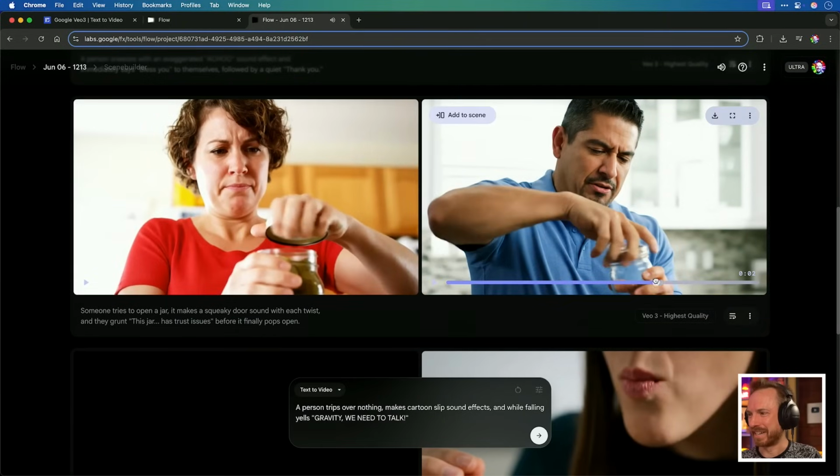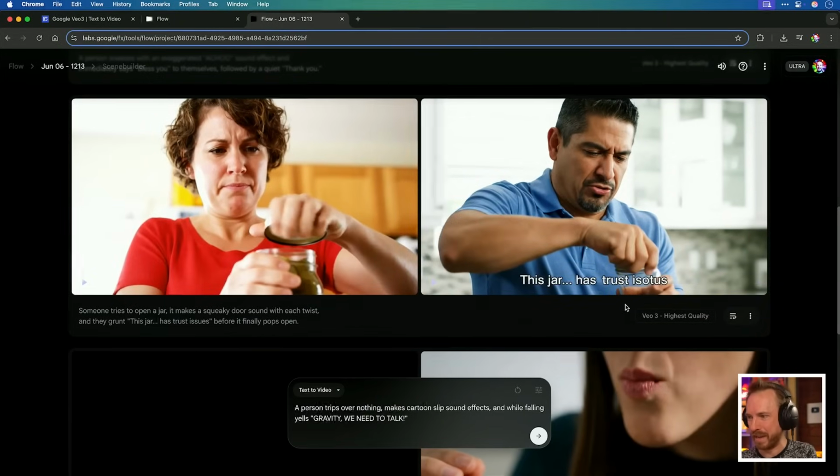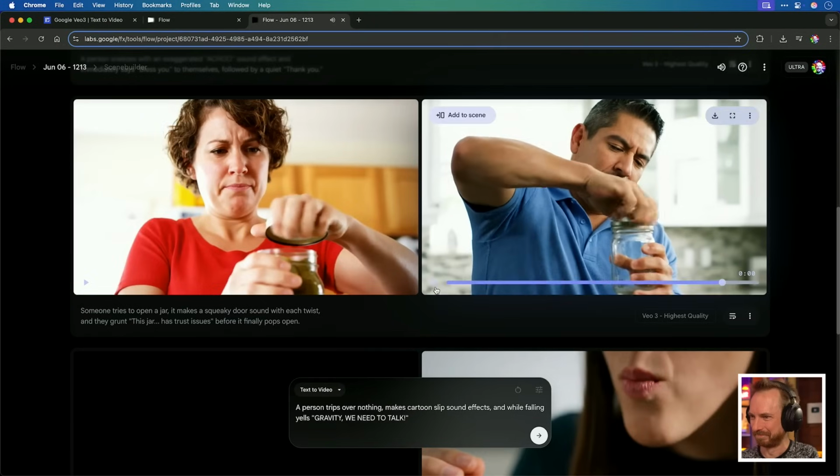Now, I notice actually, if we look there, the text that's sometimes overlaid on these Veo 3 generations are really weird and glitchy. Let's play some more.